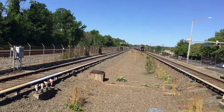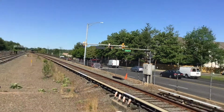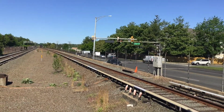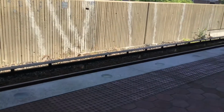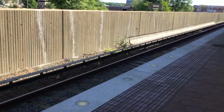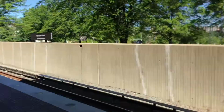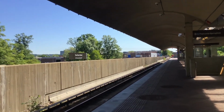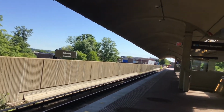What can you do with this camera? It's Metro Road. That's really freaking cool. They called it Metro Road. Starting up the old camera again, because the train's coming in. I did not see any interrupts here.